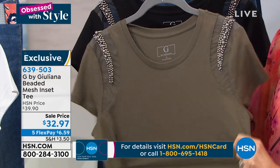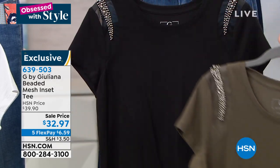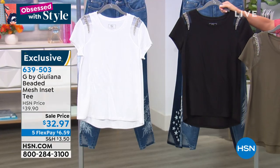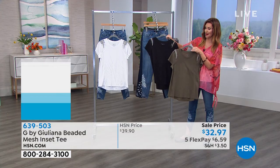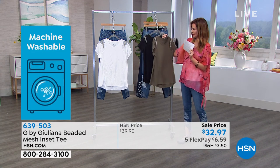Holy cow, okay. I'll go through the colors for you. This one is olive. We have it in black and we have it in white. I live in black tees, but this is really taking it to the next level. And then you also have your crisp white as well. Do we love this or what?